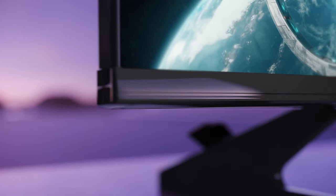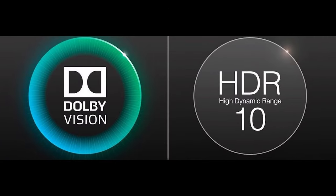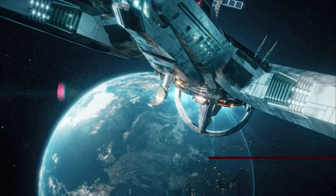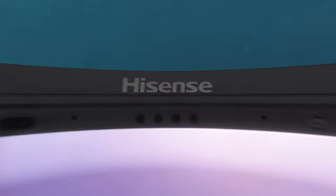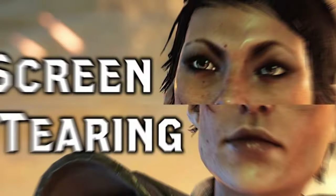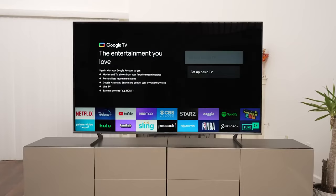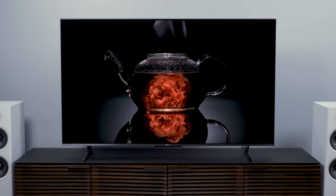Oh, and did we mention it's compatible with both HDR 10+ and Dolby Vision HDR formats? That means you'll be soaking up every drop of color and detail from your favorite shows no matter how they were originally broadcast. And for all you gamers out there, this TV has got your back. With features like FreeSync support, screen tearing becomes a thing of the past. So sit tight, folks. We're currently putting its successor, the Hisense U8K, through its paces. Stay tuned to see if it can outshine its older sibling.